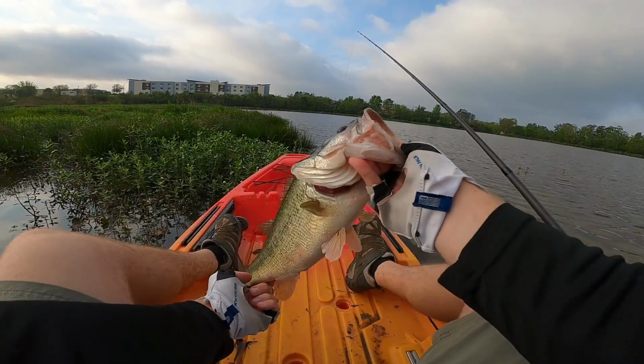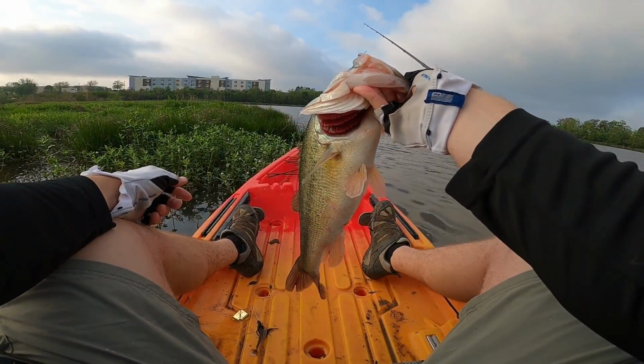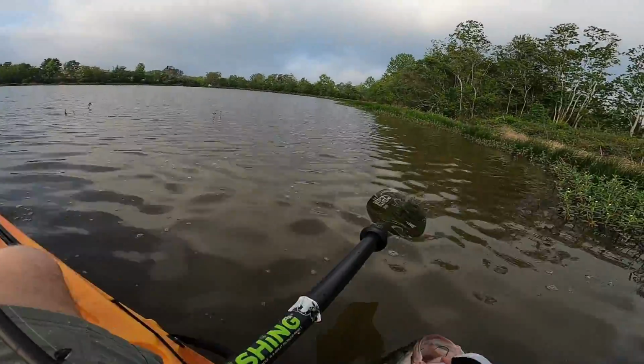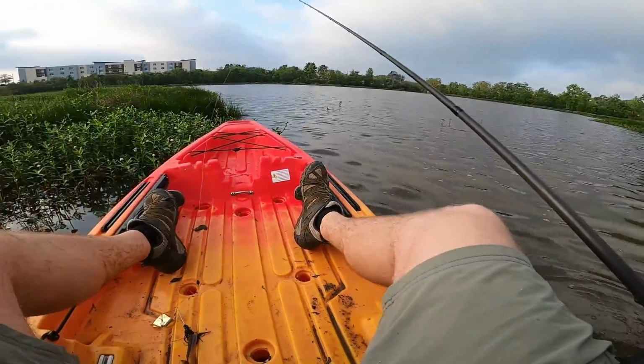Looks like these bass are right in the middle of their spawning. Look at that. Yes, yes, yes. All right, girl. I'm sorry. She fired out of here.